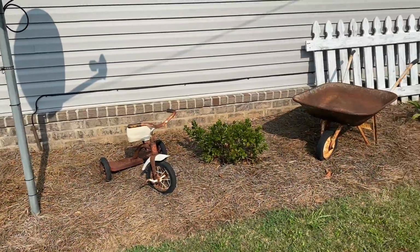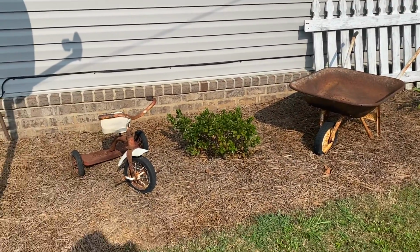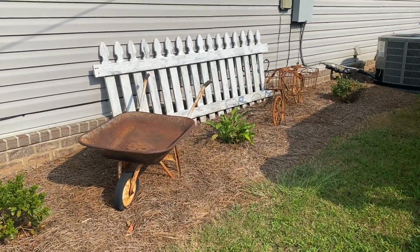Just showing you a little glimpse of one side of our home. I've got just some various junk, a cute little tricycle. That wheelbarrow was actually a dumpster dive find from my mother-in-law.